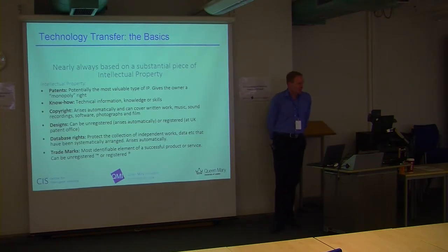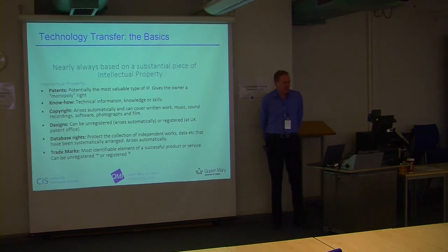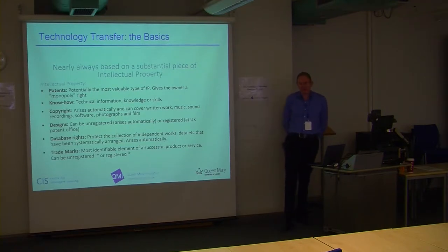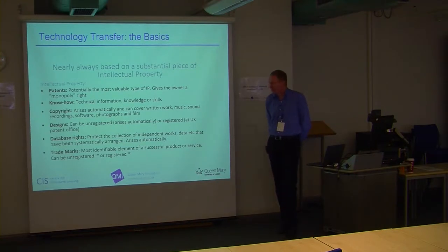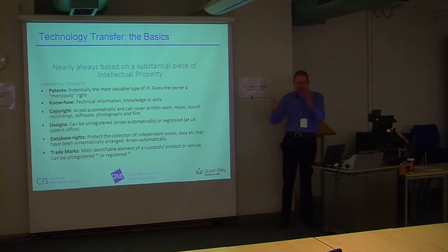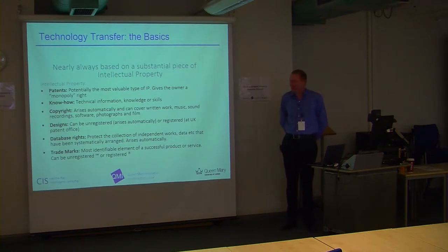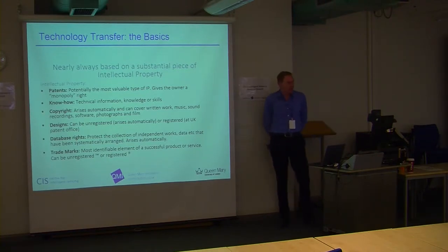Now, I'm not even going to pretend that I'm as well versed as Peter up there in the world of intellectual property, so I won't steal any of his thunder, but I thought I'd just overview quickly what the different types of intellectual property are, which we've dealt with in our office and licensed. Many of you will be familiar with patents. You've probably heard about Apple and Samsung fighting patent wars. They are probably the most substantial and tangible piece of intellectual property. Peter is really the expert on that.